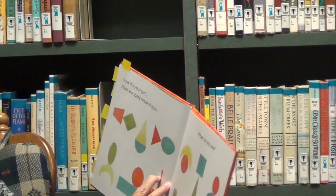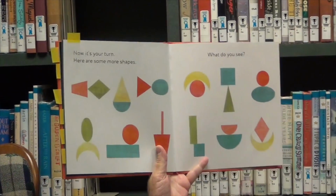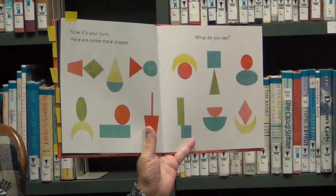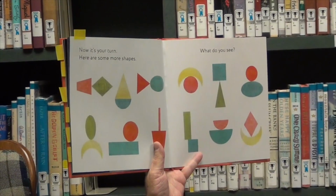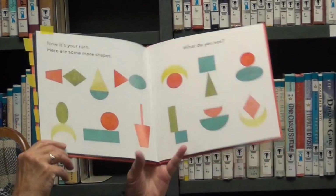And then at the end, now it's your turn. Here are some shapes. What do you see? I think if I were using this book in a classroom or even with my little one, I might have some pattern blocks or some geometrically shaped blocks around, or maybe cut them out of construction paper and let them actually play and create pictures with the shapes and come up with their ideas. So I think there's lots of room for interactivity, lots of fun to be found in that book.